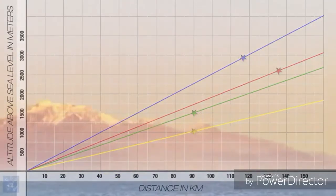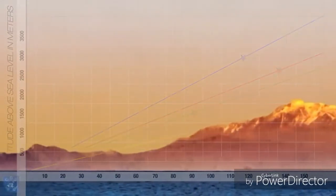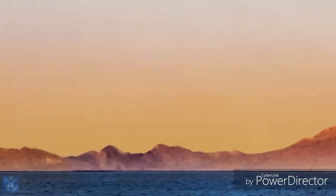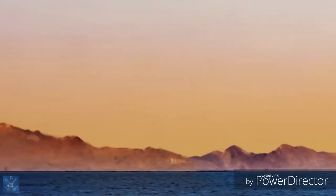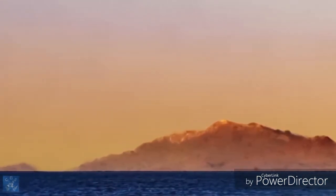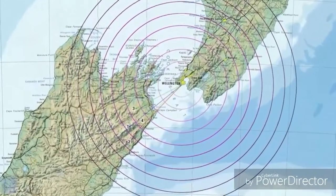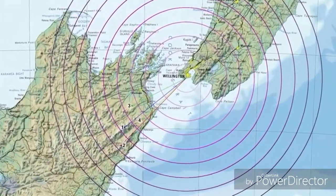So we should be able to match the graph up to the photo, and the heights of the peaks should correspond. And if this works, this is absolute proof that there is no curvature. It works on the principle that it's all line of sight.